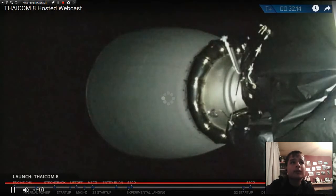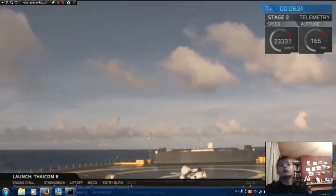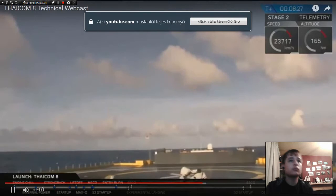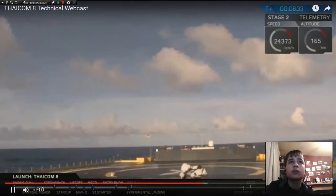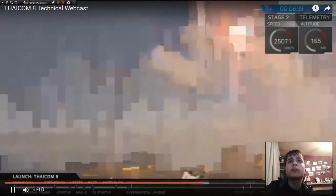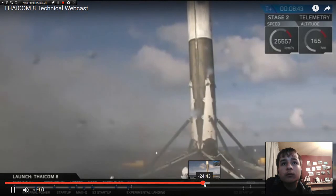Okay, guys. I'm going to take a look at the technical webcast, just see what they have for the landing. So, see you guys over there. Burn has started. Okay, guys, we're watching from the start of the stage one landing burn. Just to see if the landing legs have deployed. Landing legs have deployed. Of course, we know this landing is a success. There you go. You can see it. Yep. Falcon 9 has landed.